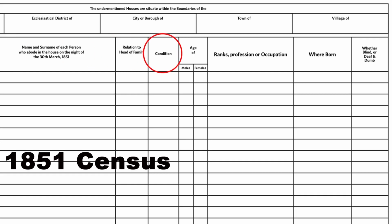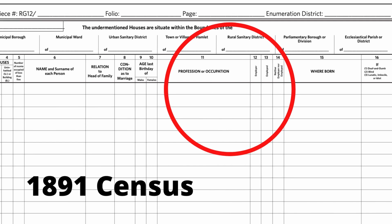We also have age. Unlike the 1841 census, the age is now recorded precisely, or as precise as your ancestors know their age. We also have conditions of marriage. So we get to find out if your ancestor is single, married, or a widower. We have occupation, and on the 1891 and the 1901 census, it now says whether they were an employee or employer. So were they self-employed or not? We also have a place of birth, which is great because you're able now to track and see where your ancestors were born and where they had moved to. If they were born outside of the country, normally you just get the country. There have been a few instances where I've also had a place within that country, an area should I say, within that country.